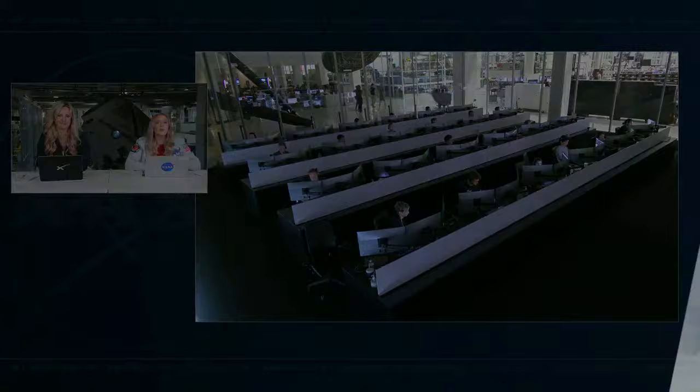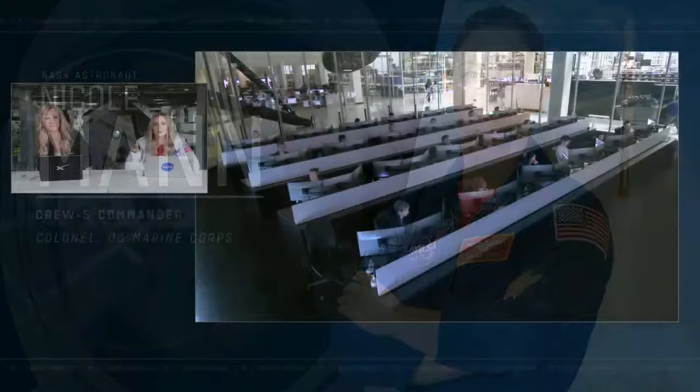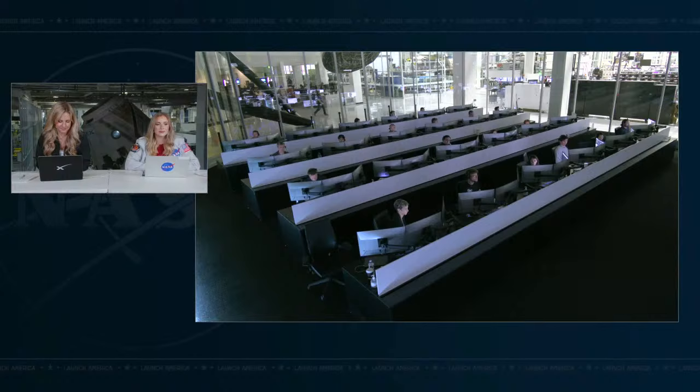SpaceX Dragon on Dragon to ground. We're at step 2.2, 4.011, and we are ready to pressurize. Dragon, SpaceX, you are go to pressurize. We are following along on the ground.